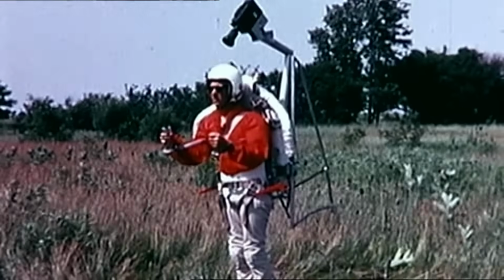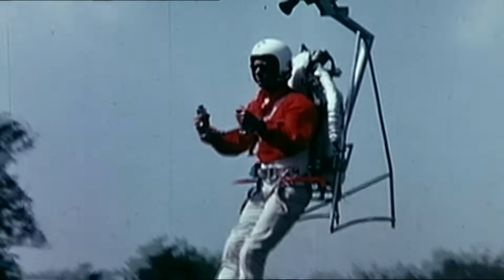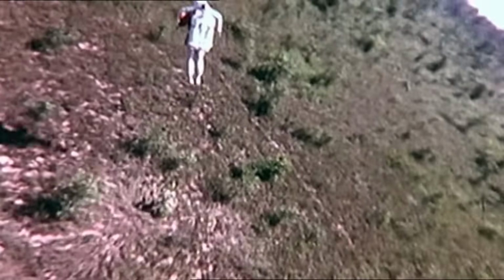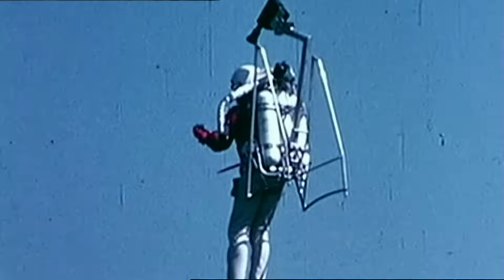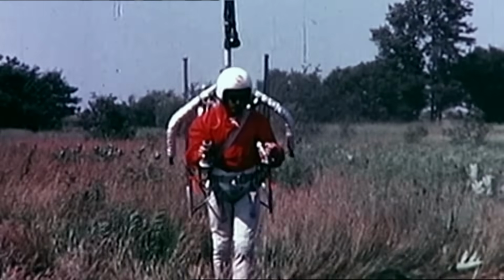The breakthrough came in 1961 with a device designed by Wendell Moore of Bell Aerosystems. As the operating envelope was extended, the rocket pack reached altitudes of 60 feet and speeds of up to 60 miles per hour. But it was too noisy, so the military pulled the plug on the project.